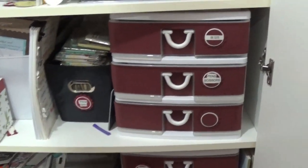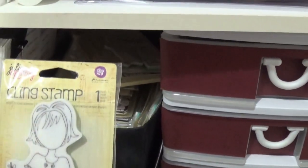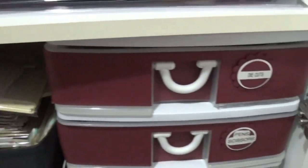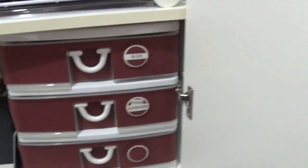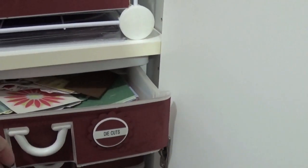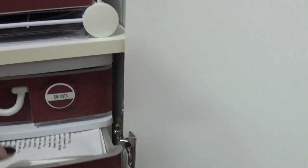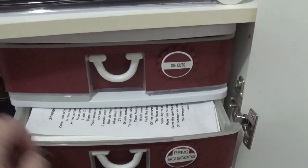Then the next shelf, these are the Prima Girls by Julie Nutting. Love those girls. I haven't colored any of those for so long. And these are die cuts, which I could probably get rid of. I've probably never taken anything out of here for 5 years. Pens and scissors. Well, I put other stuff in there, as you can see.